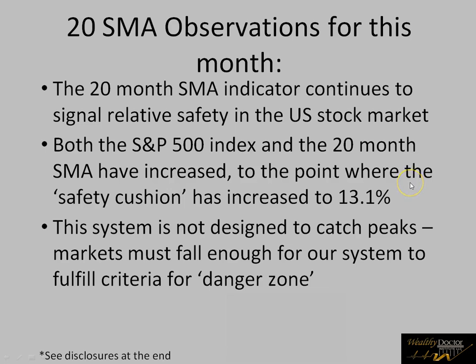In fact, this particular month, the markets have been extremely bullish since both the index and the moving average have both gone up. Now remember, this system is not designed to catch peaks. Markets must fall enough for a system to fulfill the criteria of danger zone before we get out. So if you're looking for a system that doesn't lose money, this is not for you. However, if you're looking for a system where we can better assess whether or not we're relatively safe or dangerous, this is a good place to start.